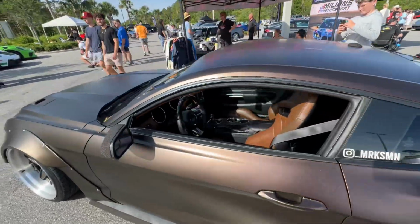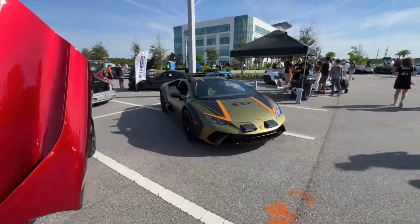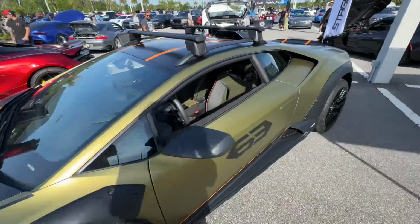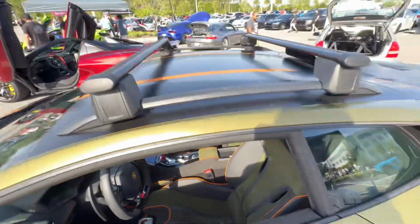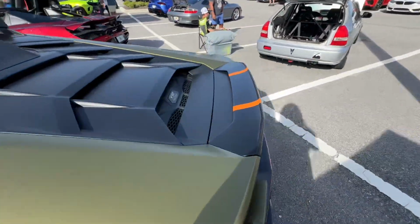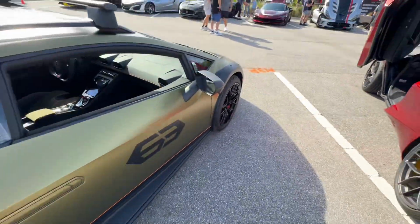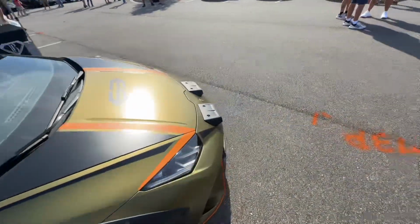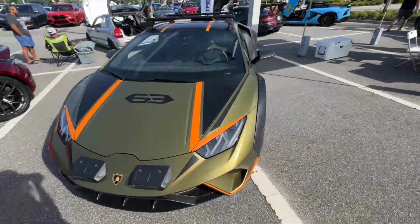Damn. That's nice. We got the green McLaren out here. What? Oh, yo. This is the off-road Lamb. I think it was a Sterrato, I think. This is crazy. Oh, hell yeah, bro. That is nice. What? This thing is crazy. And it's wide body? What? Yo, look at the seats. Holy crap. And it's a nice color. That is nice. I would drive that.